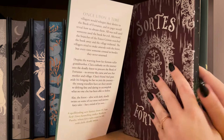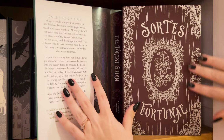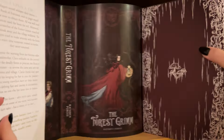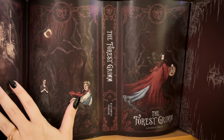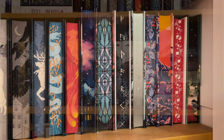And then the naked hardback and the reverse dust jacket has a kind of different vibe. It's more in that grim fairy tale aesthetic, which I think looks really, really cool. I really like the reverse dust jacket. I just haven't flipped it yet. And that was the end of my third shelf.